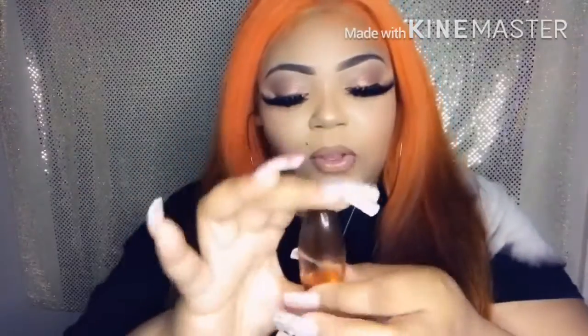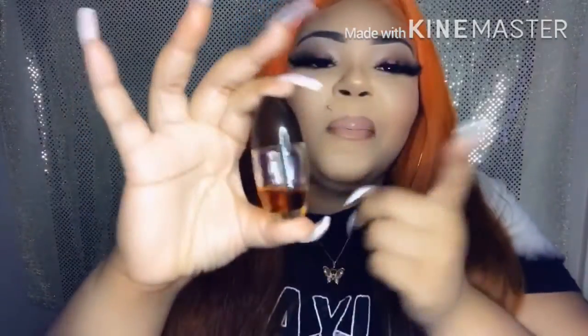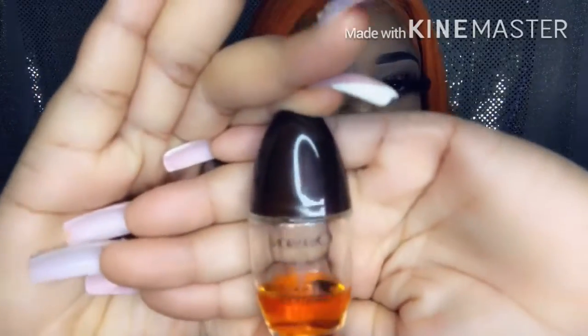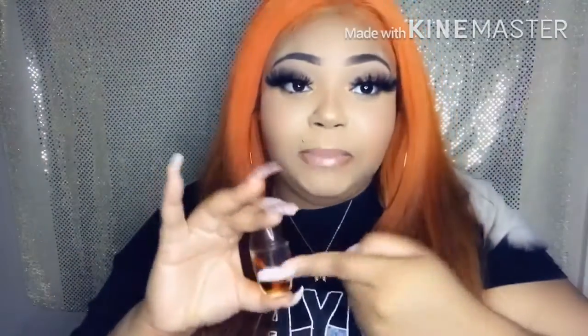So, like I was saying, I kind of like the masculine smell because, you know, it smells good. I don't know, I just like that. I guess I'm weird. But I definitely like this. It's called Obsession. See Obsession? I don't know if y'all can see it. But this smells good. I like that.